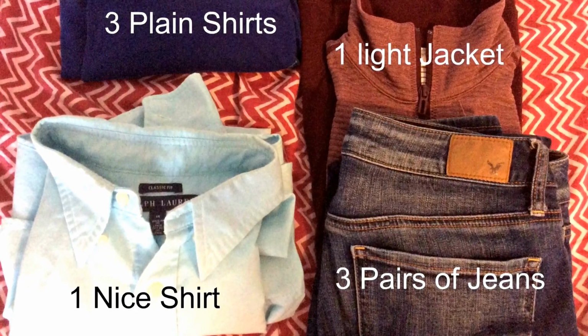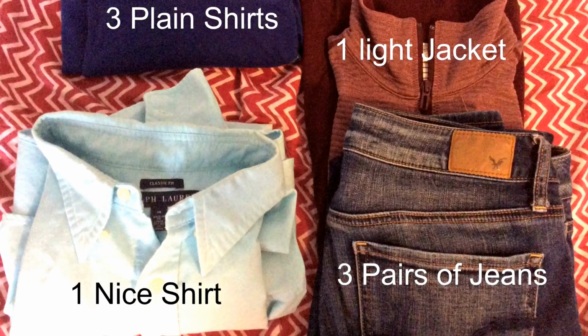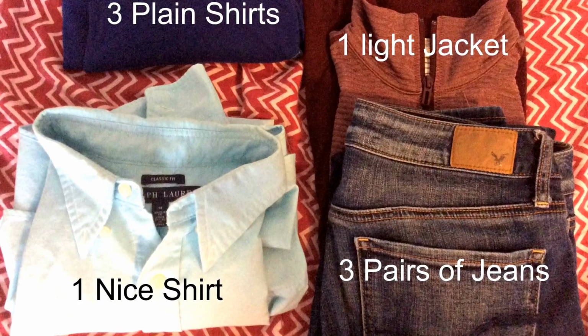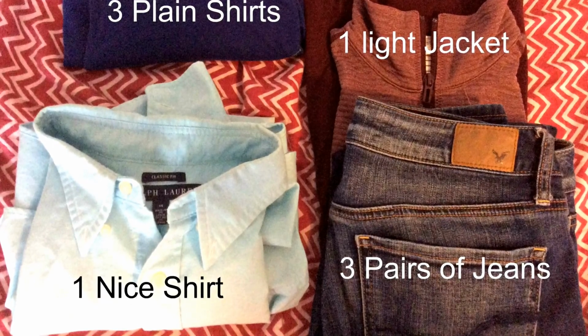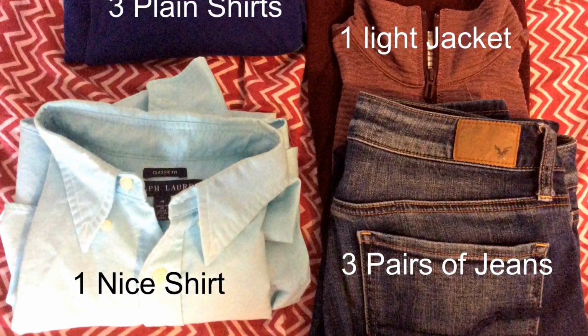I just have a plain pair. I'm also bringing a pair of skinny jeans and a black pair of skinny jeans. The jeans in this picture are skinny, but they're also boot cut, sort of a middle ground. I don't wear things that aren't skin tight, so out of luck there, but that's it for clothes.